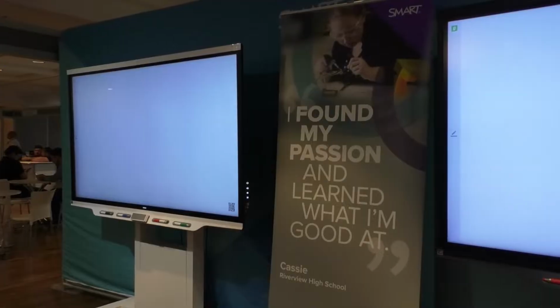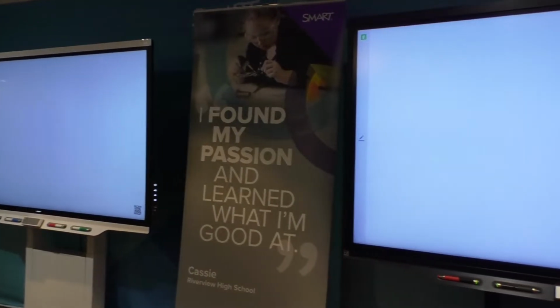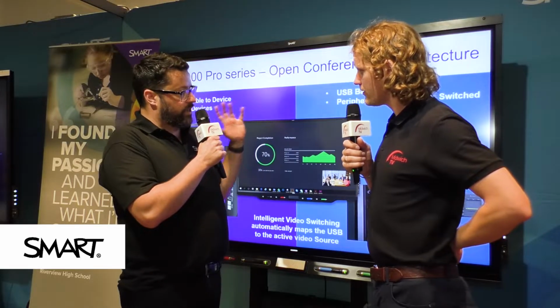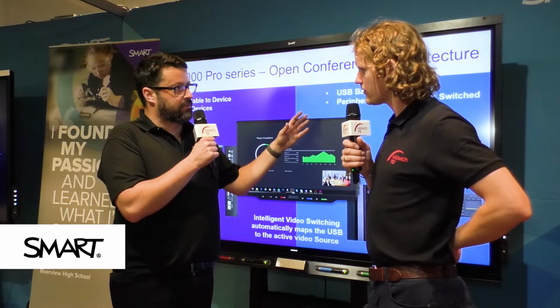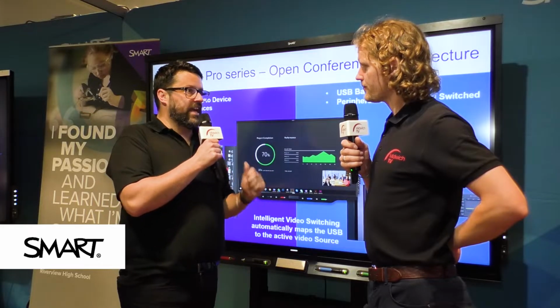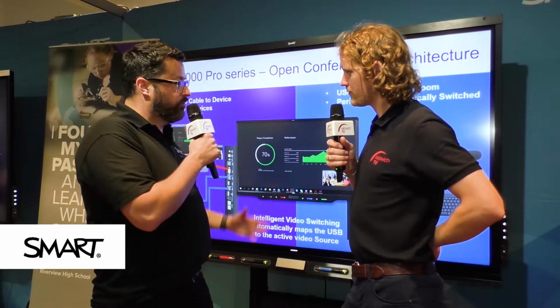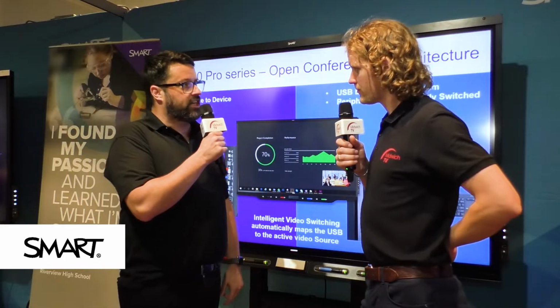Lovely. You can get it in white as well, can't you? Yeah, the white version is aimed towards education. That's not set in stone. If people particularly want to switch over those colours, they can. We ship the Pro series with the Meeting Pro software, and the education version, the white one, with the SLS package, which is the software that's specifically designed for education.